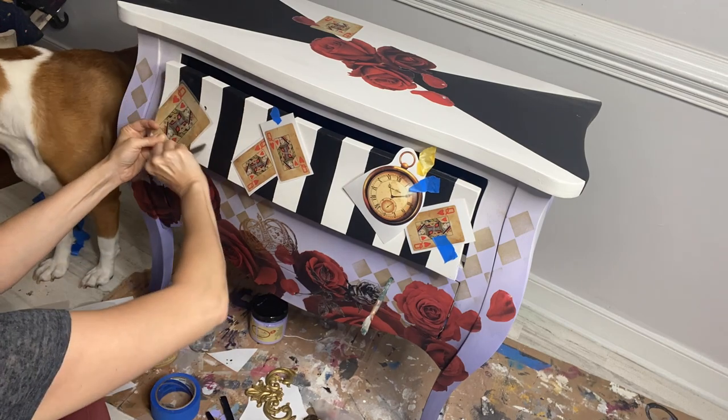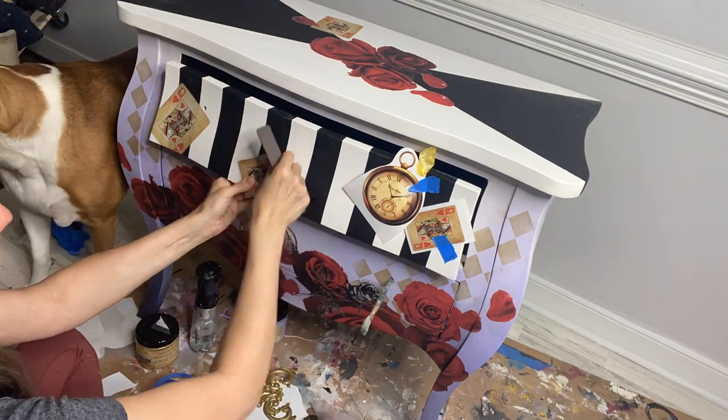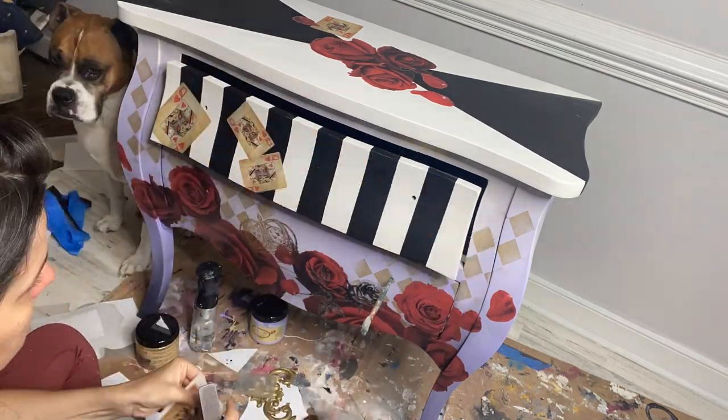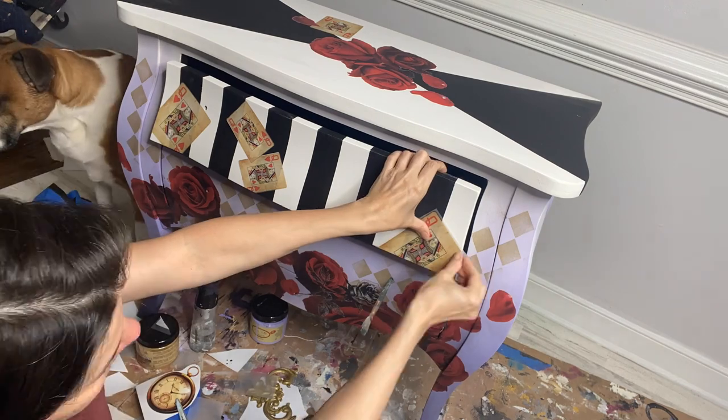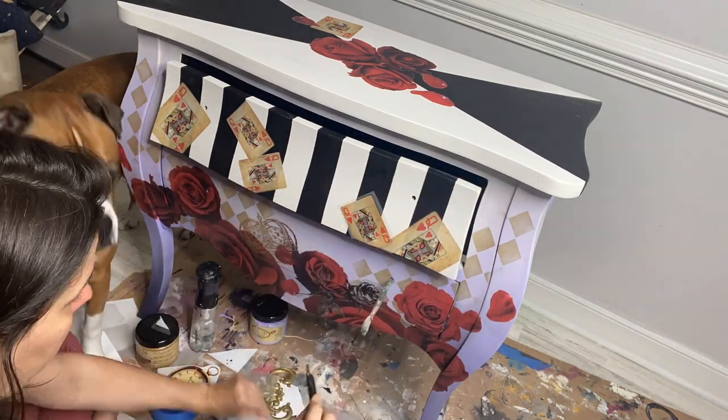I worked on that top front drawer with my playing cards, bending them around the corners. You can either bend them around and adhere them to the sides of the drawer or just cut them so that they fit. Either way works. I wanted to make this drawer a little bit different than the rest of the piece.